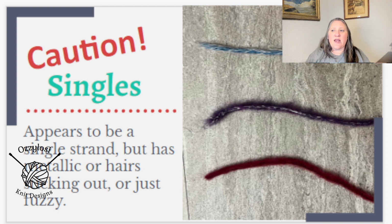So for example, the one at the top here, the blue, it looks like it's one strand, but it actually has all these very fine little silvery hairs, and it will grab onto your knitting needles when you're trying to knit. And that just makes it hard when you're a beginner. So you just avoid that for now. The other problem with that yarn is that it makes it really hard to see your stitch definition. And again, we want to see our stitch definition. So I would use caution on that.